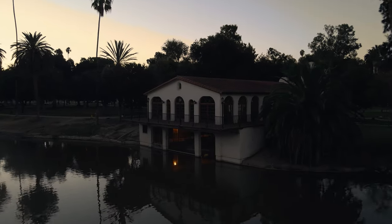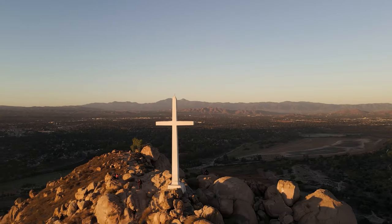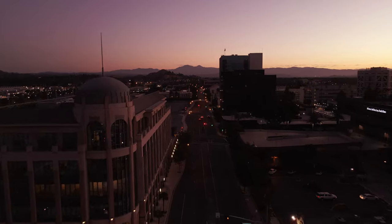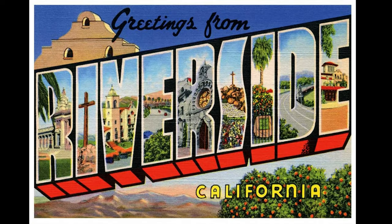From elegant lakeside boathouses to modern convention centers, from breathtaking views and spirited monuments to the historic citrus industry and the striking downtown skyline at sunset, and more, this is Riverside, California.